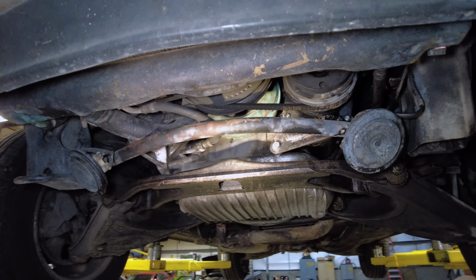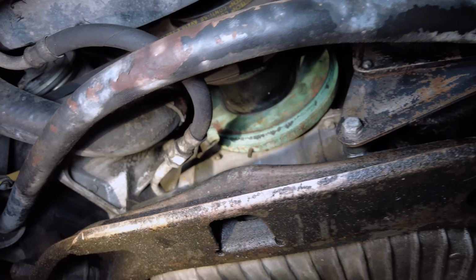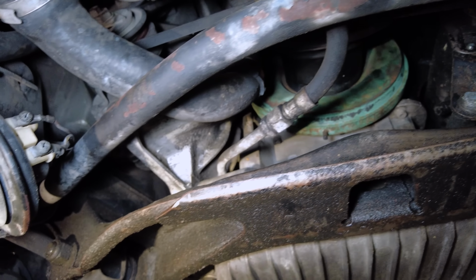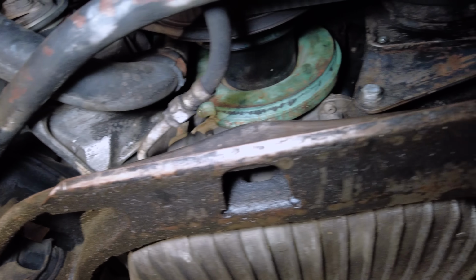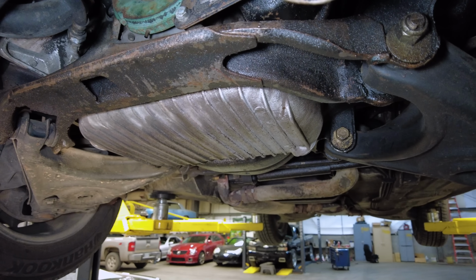Right behind this main pulley, which is like a greenish color, the coolant was literally pouring at some point down all over onto the ground. That's where the antifreeze went. This thing has some seepages here and there. The oil pan's pretty much dry.